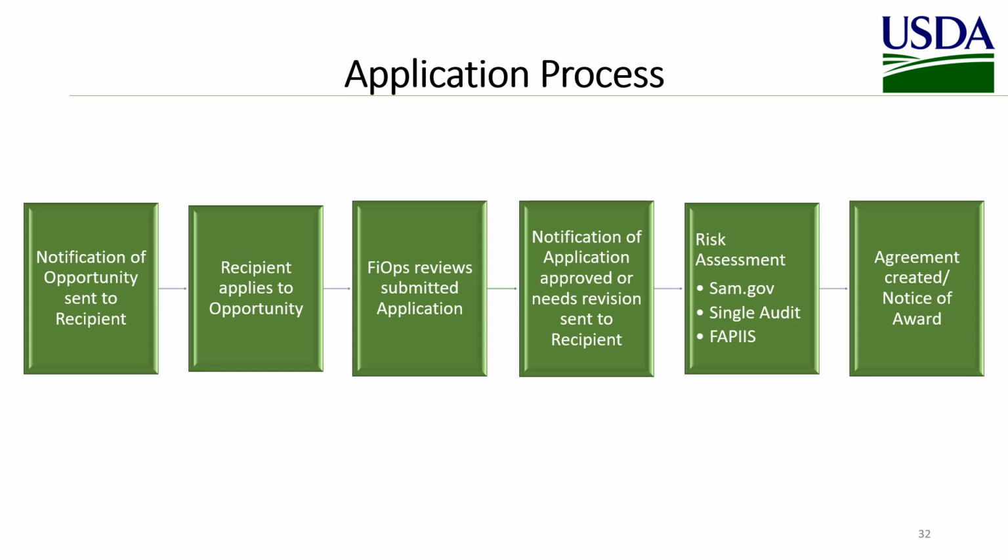Once your workbook has been approved, here is an overview of the application process. The opportunity information will contain an opportunity number and is emailed to the recipient. The recipient applies to the opportunity by searching for the opportunity number. The program manager reviews it. If revisions are needed, the application is sent back to the recipient.